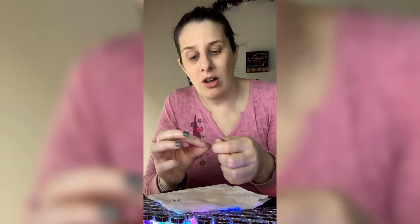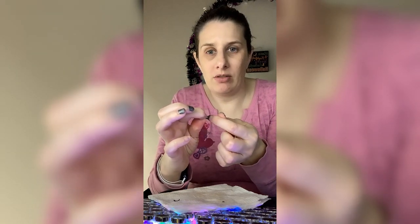This is what polish does on my nails. I can't keep anything on for more than 2 or 3 days, because I literally can just peel the polish right off my finger.